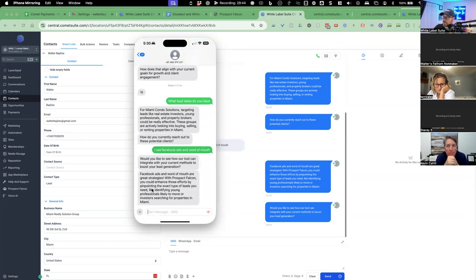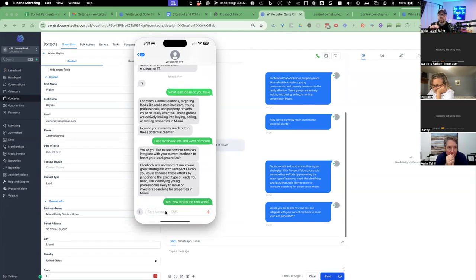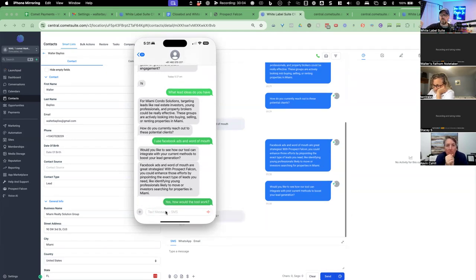You can enhance those efforts by pinpointing the exact type of leads you need, like identifying young professionals likely to move into Miami. So cool that it knows I'm in Miami. I'm looking for young professionals. I've already got this information. Would you like to see how our tool can integrate? Yes. How would the tool work? All right. So again, I'm showing you the big picture. Because CloseBot knows who the client is, the conversation is personalized. It's not just a two-dimensional AI chat.